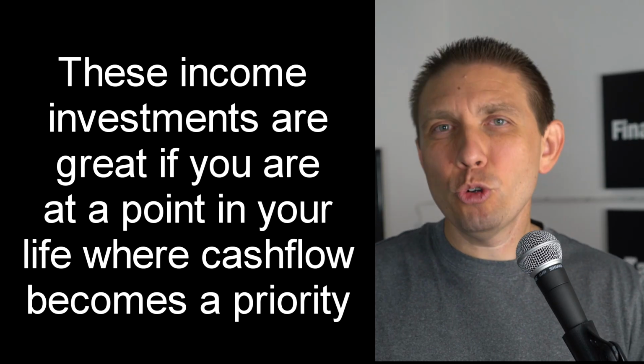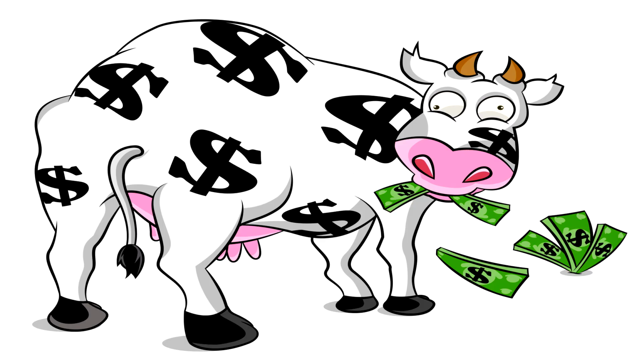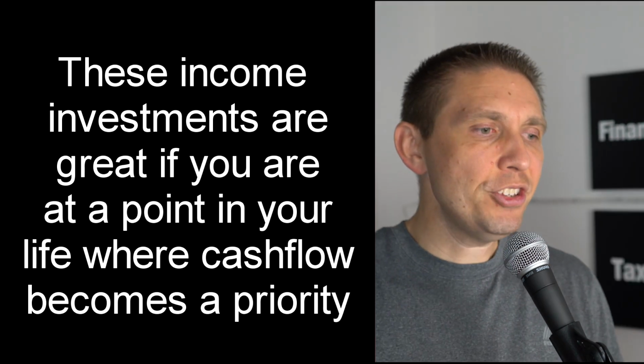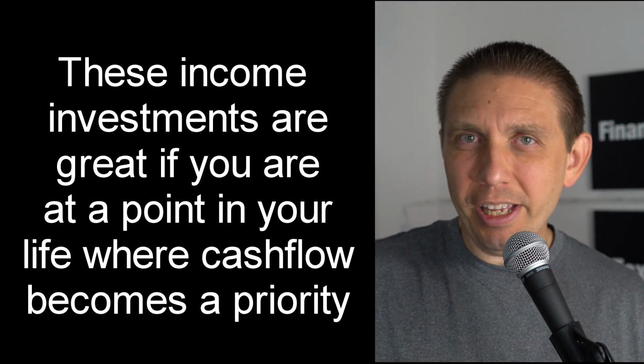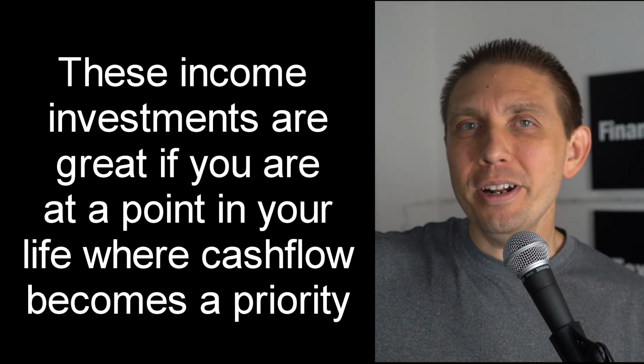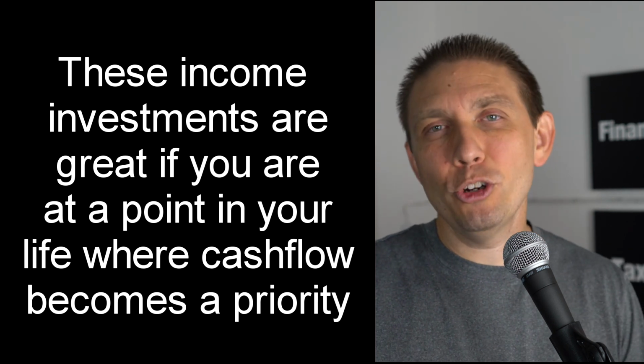At the point at which you're ready to turn your Roth IRA account into a cash cow, this is when you want to trigger these investments. If a person sells off their growth investments too early, they can actually hinder the overall growth of their account balance over the long run, especially if they don't need the income right now, which is why I would stick with growth until you're closer to retirement.